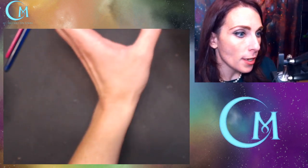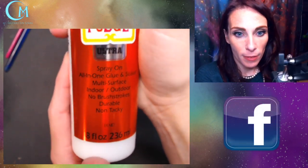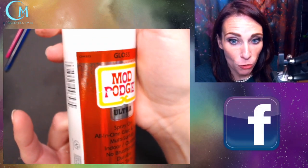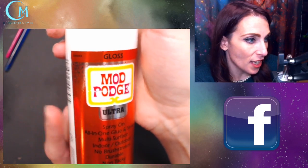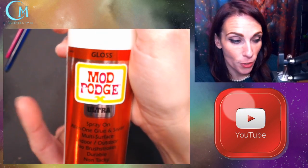Does anyone know of a good gloss varnish on miniatures? I do. Oh, but where are you? Here. I will sing this praise. This is a newer product from Mod Podge. You can get it on Amazon. Mod Podge Ultra Gloss. It is a gloss. It is beautiful. You can spray it on. You can actually take off the lid and hand paint it on if you want to. But this is what I use for my miniatures now for sealing them.